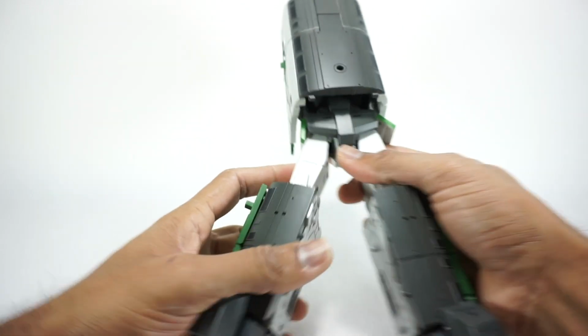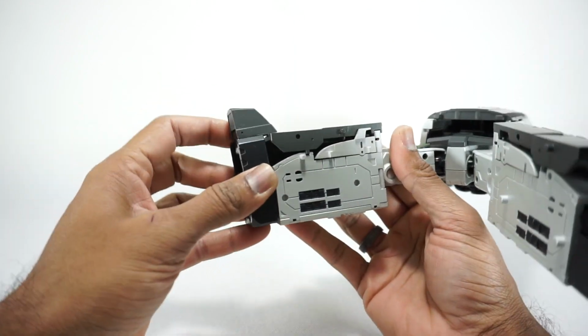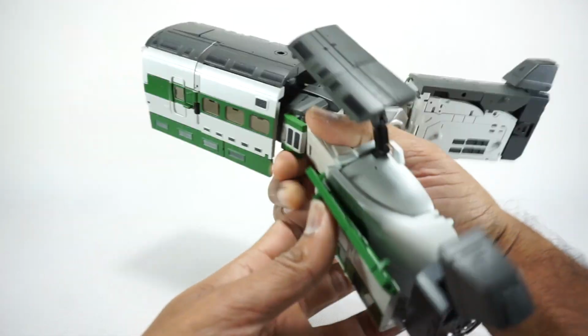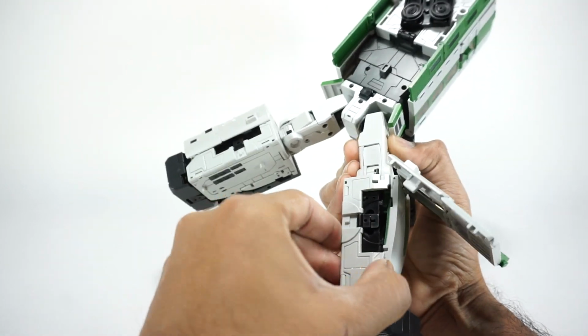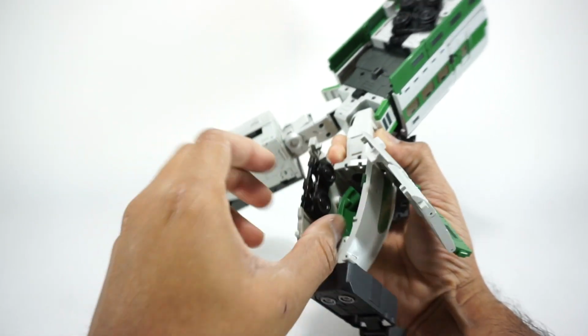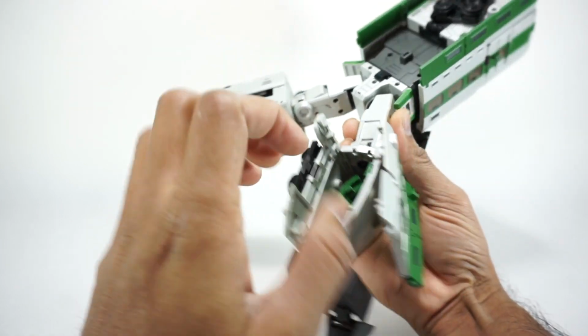Now let's take care of the front, the legs. Probably the more complicated part, but still not nothing obnoxious or anything like that. Go ahead and take this panel, lift that up. Come to the back here, we're going to unpeg this panel. That's going to free this up. And then come to the back of the leg and free this up. You can take these wheels, flip those around, and just leave those there for now.